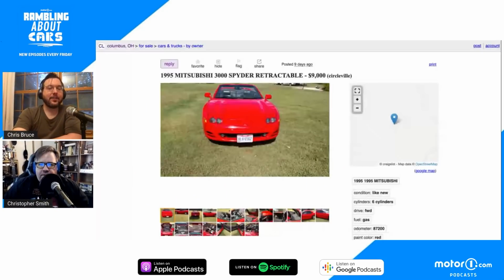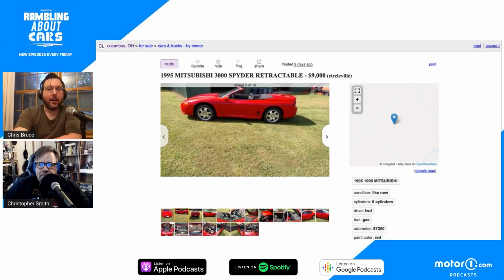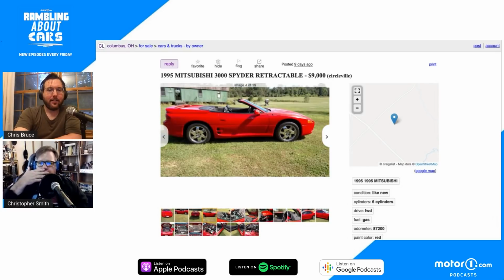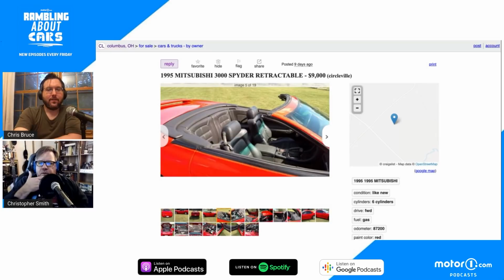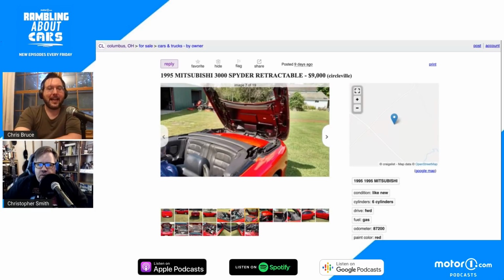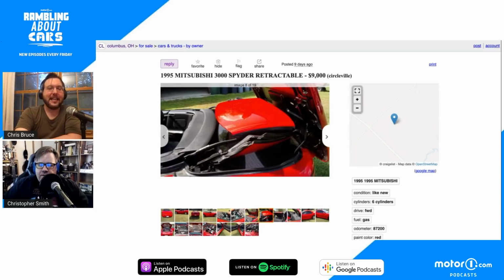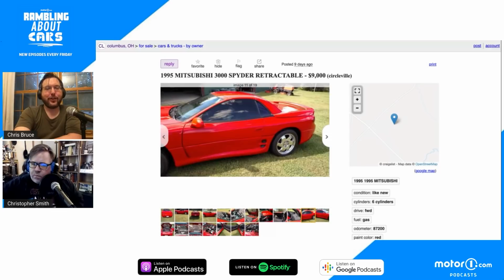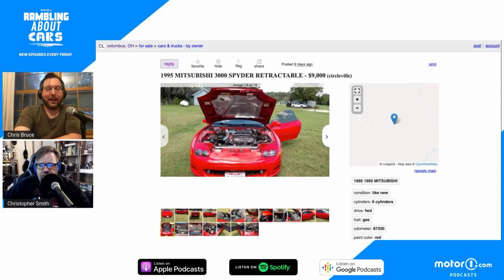A 1995 Mitsubishi 3000. I know I already showed the Stealth, but this is the Spyder with the retractable hardtop for $9,000. I thought those were only available with the turbo all-wheel drive. I had to look it up. They were not. You could get them in front-wheel drive? Wow, which is the same engine as the ES. But yeah. Well, look at that. The folding hardtop, and the seller shows it in all of the different states of going up and shows it with the roof down. So it apparently works.